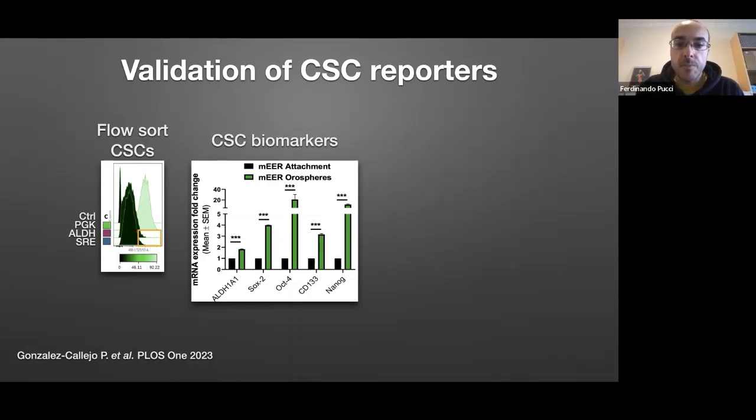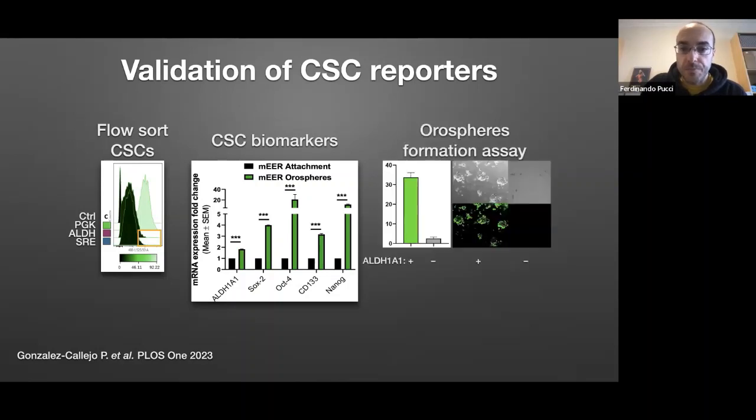And we found that many stem cell markers, bona fide stem cell markers, are highly expressed in the tumorspheres, including the GFP. And this is a quantification of how many tumorspheres are formed by the cells sorted as ALDH positive or negative. You can see that the negative basically do not form tumorspheres and they just die out because they cannot attach.